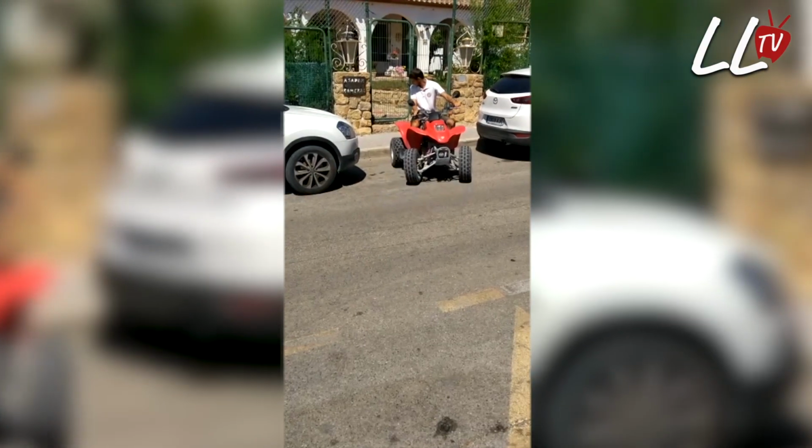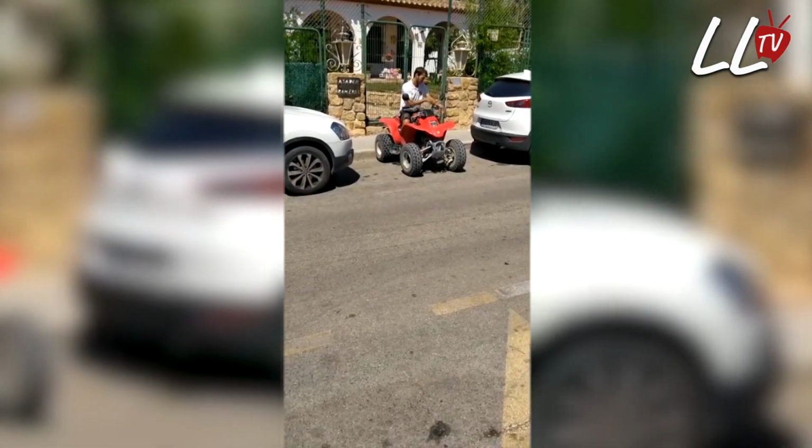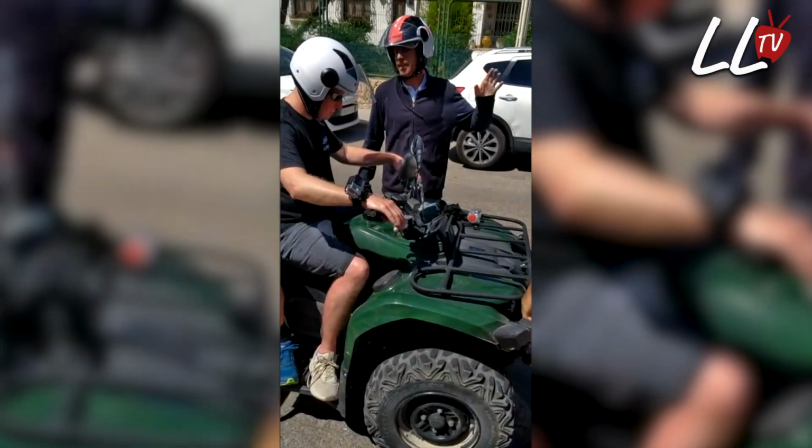I've never ever been on a quad bike before. I have no idea how to actually work one, and we were given a quick overview on how to use the vehicle.